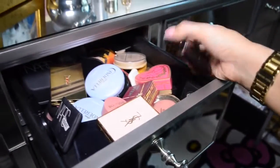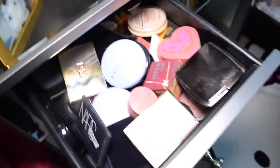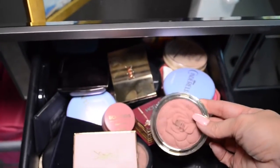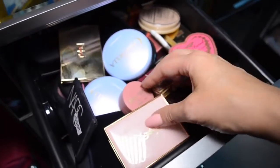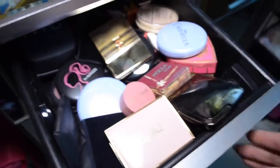Over to this side is where I try and keep all of my powders and my blushes together in one. This is my favourite one actually, I've not used it yet. This is a Milani blush, I think it is, in Romantic Rose. I quite like these Too Faced ones, and Cinderella Clay. I've got a whole load of things basically.